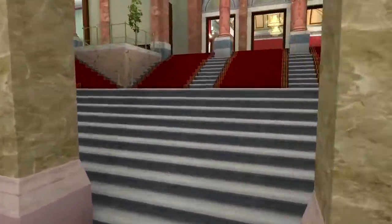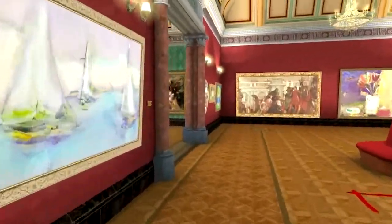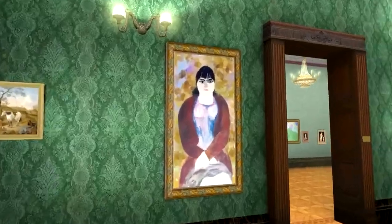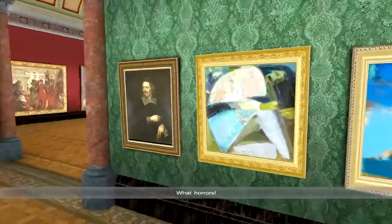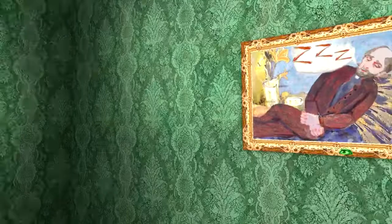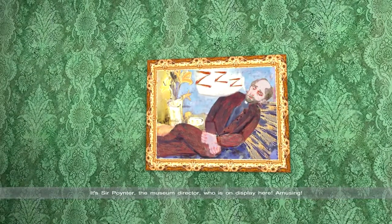Okay, it has to be in one of the galleries here. What horrors! Under a white cloth. It's a pointer, the museum director, who is on display here. Amusing.